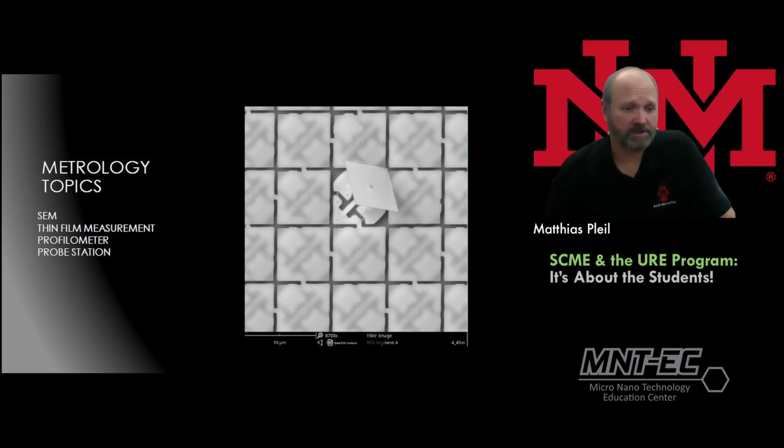And as I said, we also have thin film measurement tools. We have a profilometer, which is a micro-sized atomic force microscope. Instead of looking at individual atoms, we look at micron scale structures.